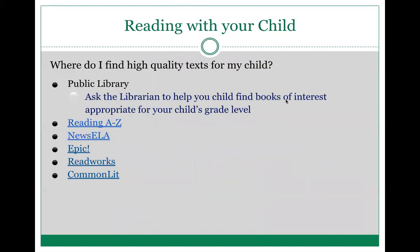All right, so continuing on the topic of reading with your child, where do we find quality text for our children? So a lot of these things, as we just discussed, are going to be the same, but we want to make sure that we're not just giving our kids things to read, but we're giving them quality things to read that are appropriate for them.